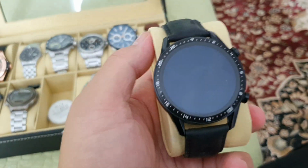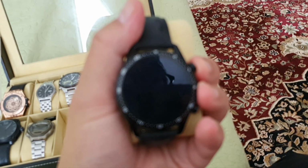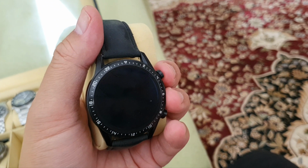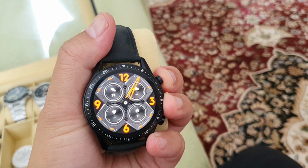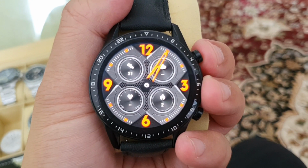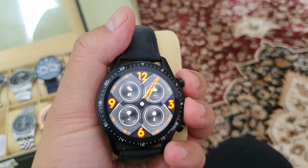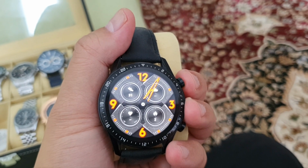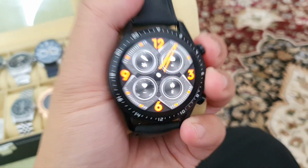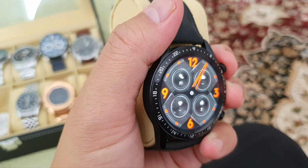One of my favorite is this Huawei. This was my second smartwatch. The first one I bought a Samsung. Yeah, beautiful, beautiful watch. Samsung I gave to my son. The only thing I don't like about Samsung is the battery life. It won't last you a single day. Yeah, this watch, I believe, will last you about a week or more.